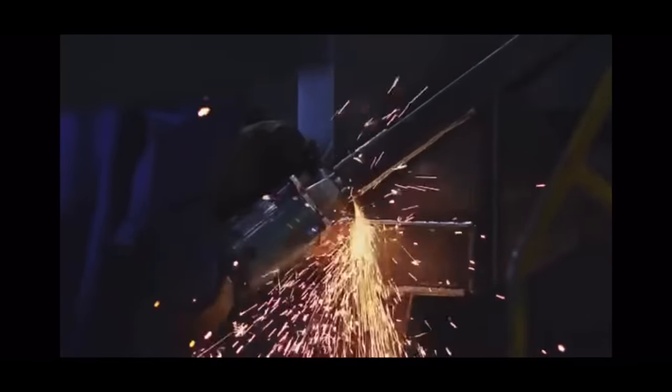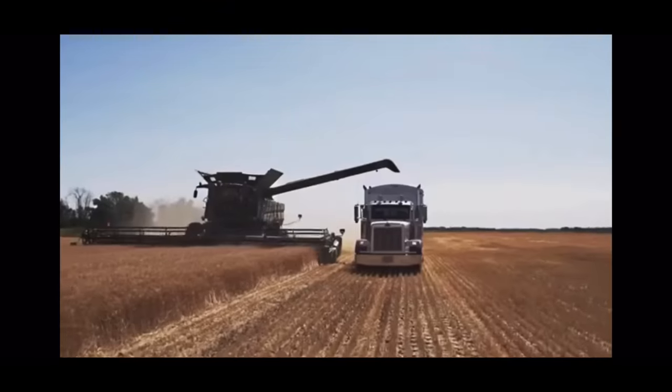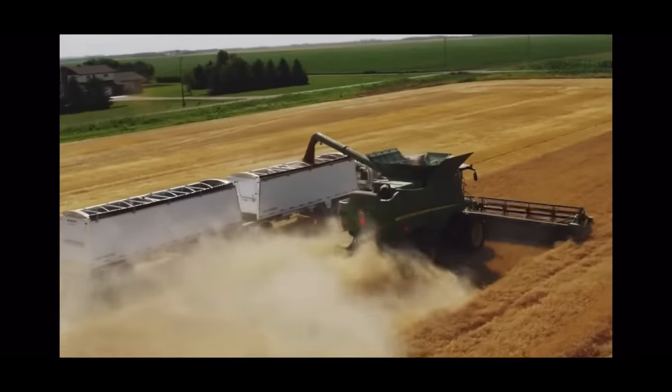Built tough, our standard of quality is unmatched in the transport trailer industry and certified for quality assurance.